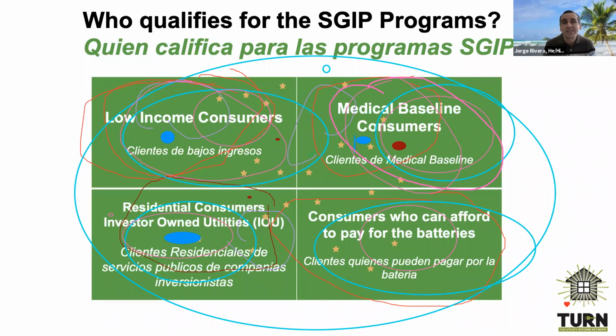And low income consumers, that is a maybe. It could be a low income consumer as long as they meet some of the other eligibility criteria, but it doesn't necessarily have to be a low income consumer to qualify. But it's possible that there is a low income consumer that meets the other eligibility criteria. So thank you so much. I hope, again, you're going to get a fact sheet you'll be able to reference after this, so don't feel like you have to memorize all of this. And with that, I'll turn it back over to Gabriela.